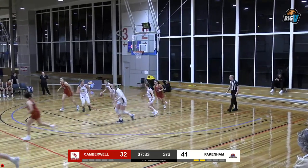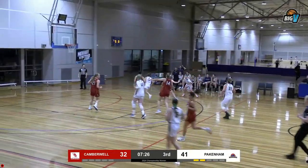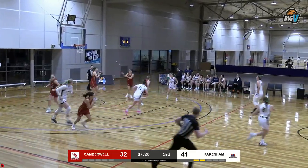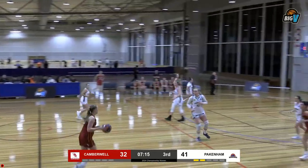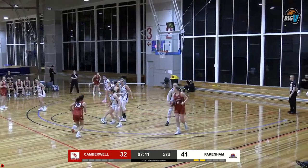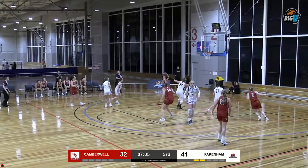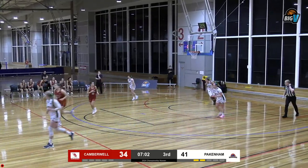Valos long on the pull-up. It's probably the only thing that's keeping Campbell in this game thus far is their intent to continue to go to the offensive rebounds. Nickerson long on the floater. Fagan out top. And Dielman's begging his players to get their hands out of their pockets. Back cut from Fagan. Short corner jumper is good. Campbell shrink the lead to 7 here.